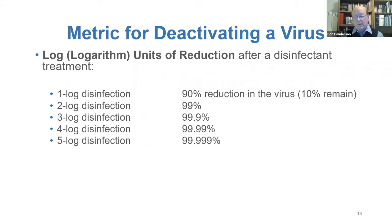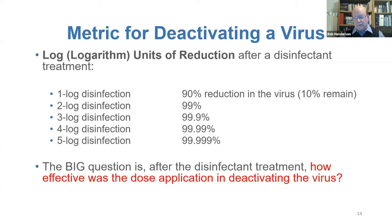So now you're going to hear the word kill with this also. You're going to hear the word like 3 log kill. So disinfection is really a more correct term than kill, because what did we say earlier? We don't kill viruses. We deactivate them, and we disinfect so that we deactivate them so they can no longer be effective on us. All right, now, the big question is, after the disinfection treatment, how effective was the dose application in deactivating the virus?